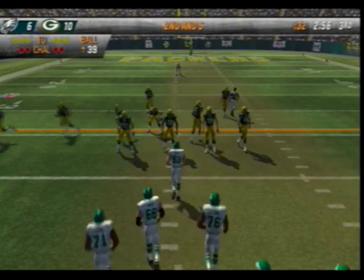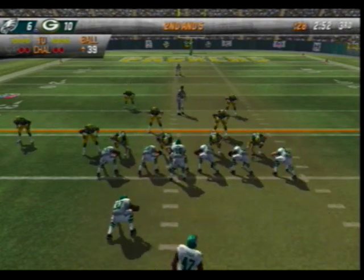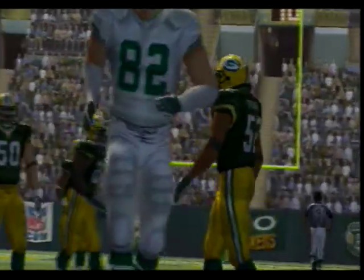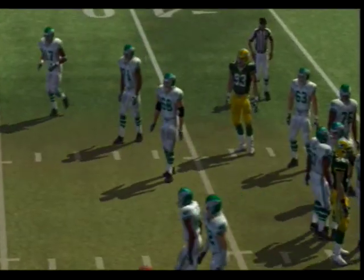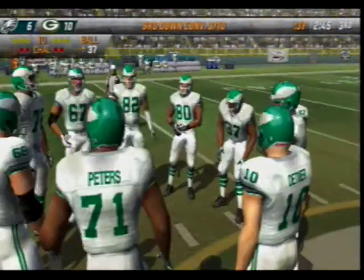Second and five. Ball on the 39-yard line. The Packers with a four-man front hands it off. Number 90 is there on the stop. He was looking for a place to run, but all those places were filled up with guys waiting to tackle him.